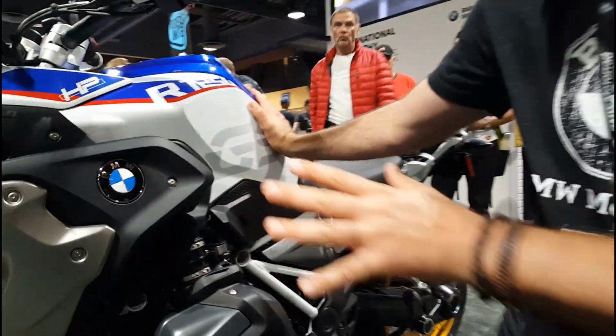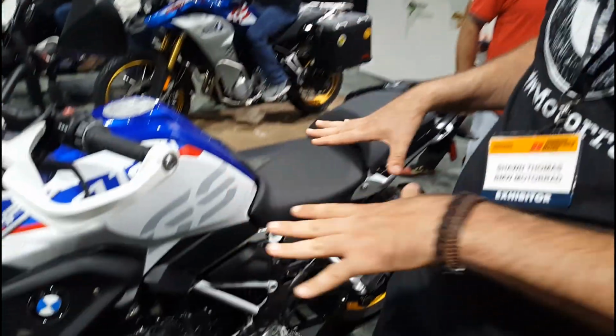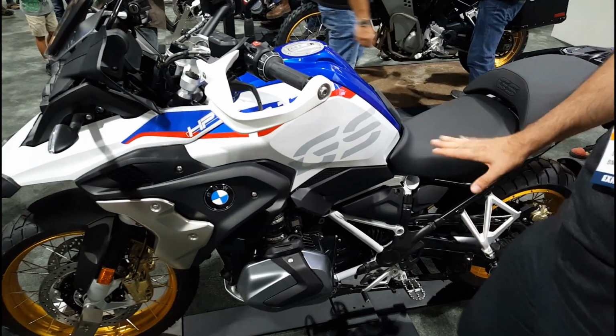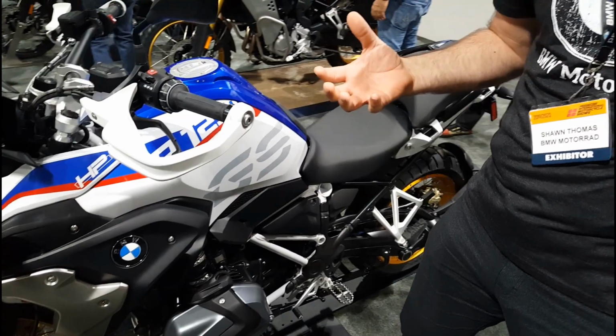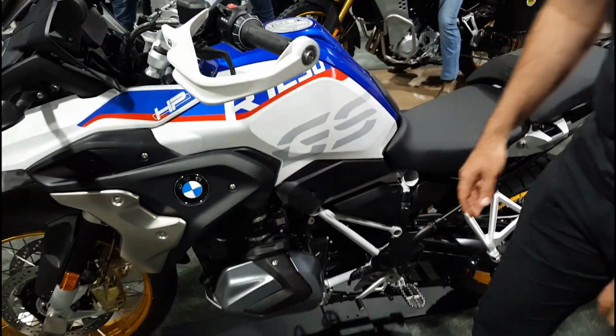Now, this particular GS is also special because it's a low frame model. That means that on this bike, they have different suspension on it to make it very easy for lots of people in different heights to ride. This has a low frame and a low seat. You combine those two and it gives us a very wide range of people that can ride the bike. This comes in 3 different heights, a low, a standard, and a sport suspension model. So if you're 6'4" like me, or reaching closer to 5 foot like some people are, you might be able to find a bike that fits you.